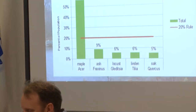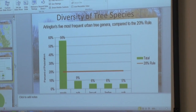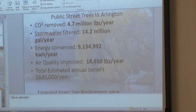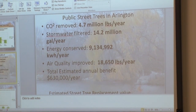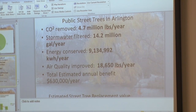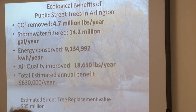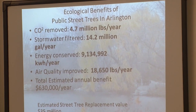That wasn't the slide I was expecting. I'm sorry. How many trees? I'm sorry. 10,500. It's total. 10,500 trees and 8,750 were public street trees. How many empty spots? 6,401. Was there a stump there, or just a space big enough? There's a space big enough for a tree. Yeah. Maybe there was a tree there in the past. It's hard to say.